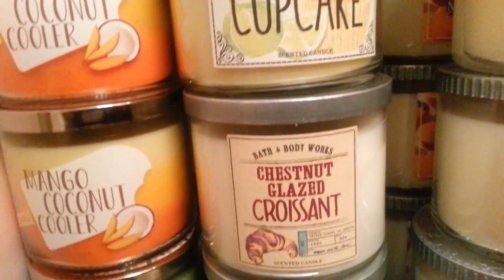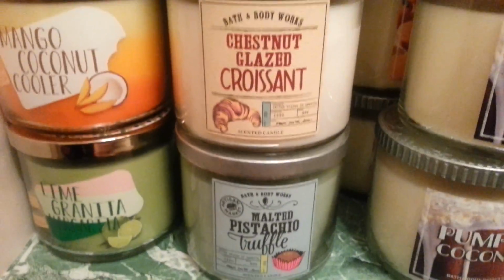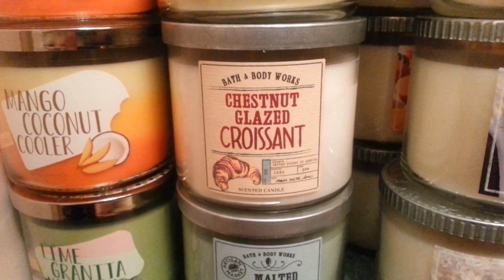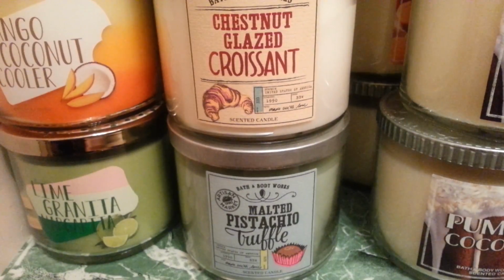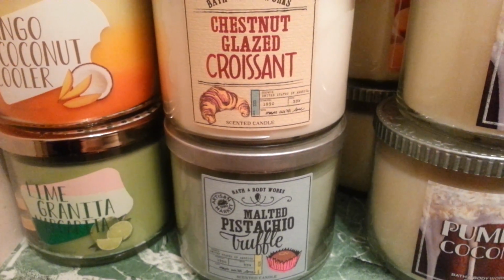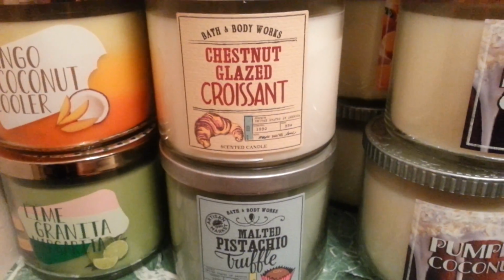And then down below, I was going to say this is from the same collection, but it's definitely not. I think these were failed test scents. I'm not really sure. My White Barn randomly had them, and they only had maybe 7 of the chestnut glazed croissant, and I'm not really sure. They had less than 10 of each. One of them, there were like 4 of them, and the other one, there were like 7. I think it's 7 and 4 or something like that.